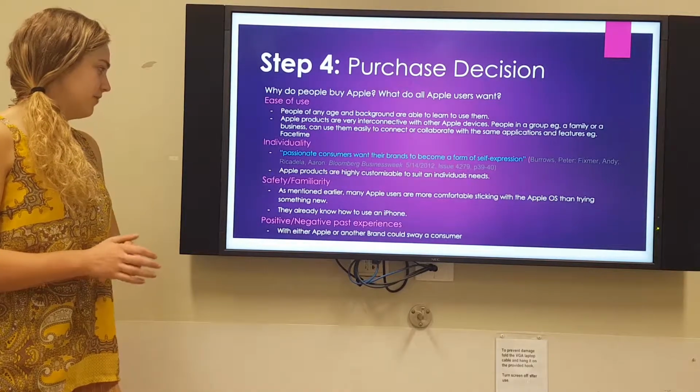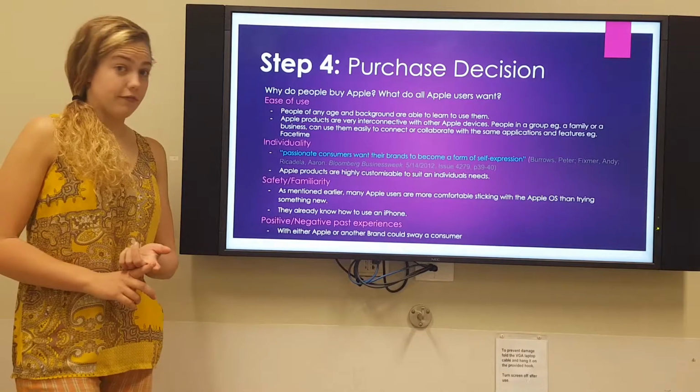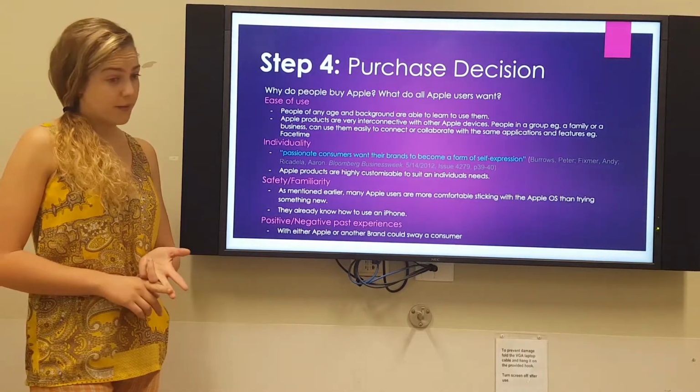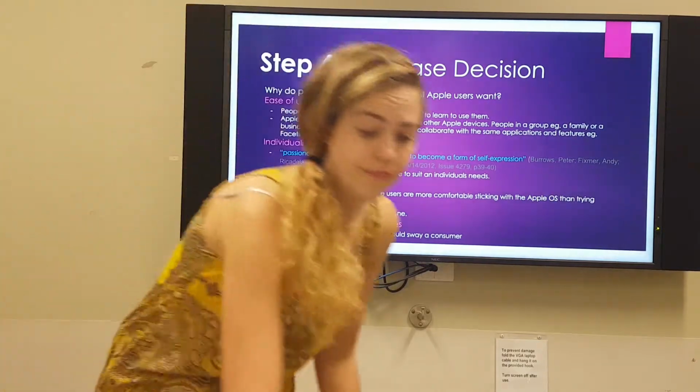And positive or negative past experiences. Say that they could have had a positive experience with Apple before, or a really negative one with another brand, like Motorola or Samsung. That could definitely sway them into making a purchase.